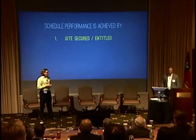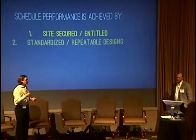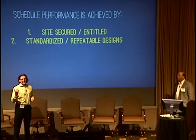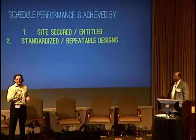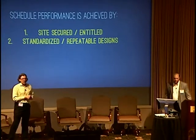So schedule performance, yeah, definitely. The things to point out are the entitlements and the upfront work that needs to get done to procure power, to get entitlements in place. At Digital right now, we're seeing even longer cycle times to get the planning approvals and the entitlements, and it's definitely a factor that has to be considered. So it kind of comes back to how do we normalize these things about cost and schedule performance.